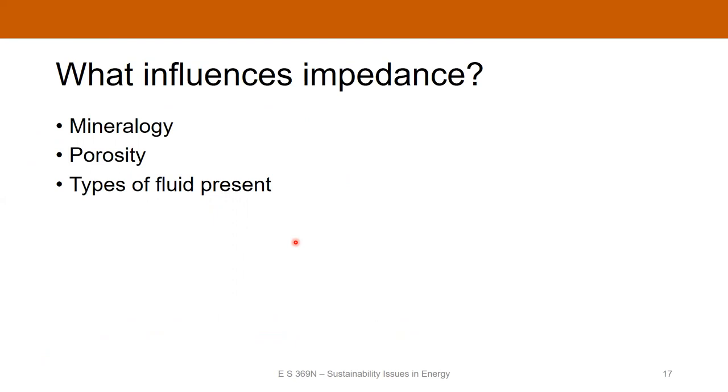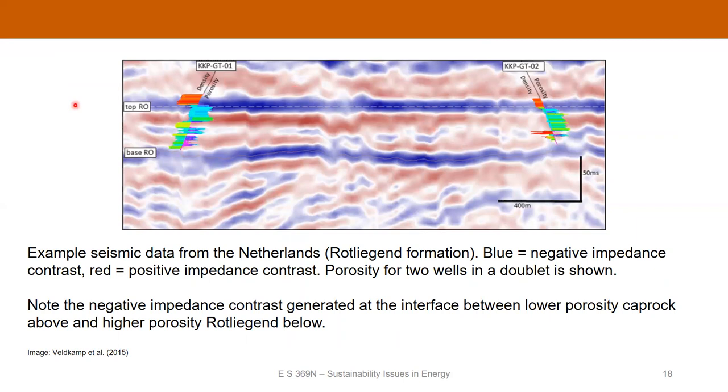So here's an example of some seismic data from a geothermal field in the Netherlands. This is the Rotliegend Formation, which is a popular geothermal target in that area. What we're looking at here is a seismic image with two ends of a hydrothermal doublet superimposed on it. So we'll talk about the wells in a minute, but what we're looking at here is a slice through the earth. So the vertical axis here is depth, and then the horizontal axis is distance.